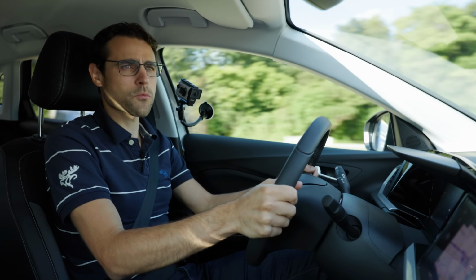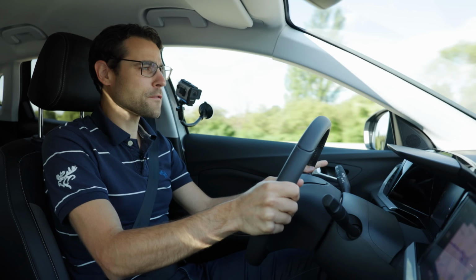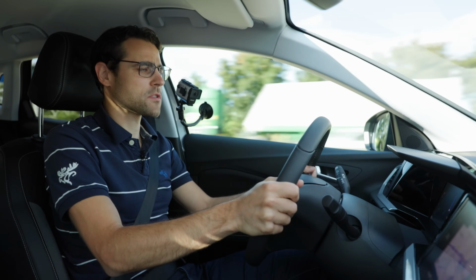Overview is also quite decent when I look to the rear, for example. The B-pillar is quite thick, therefore you do need the blind spot monitor. That's of course a very helpful feature. So yeah, so far a good result on the motorway.